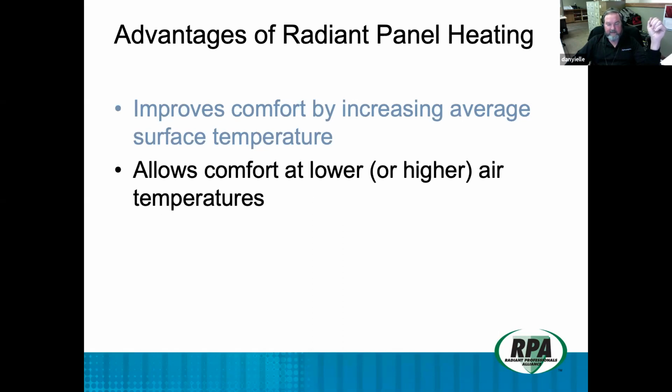So typically in a properly installed, properly maintained and operated system, 68 degrees feels like 72 degrees. And I'm sure a lot of people have heard that, but you can also get into a situation where if they didn't take into consideration the mean radiant temperature of the glass and its proximity in relationship to the people, even though you've got a floor that's 85 degrees Fahrenheit, that glass is sucking the heat off of people's bodies so quick that they don't feel comfortable. So you have to be careful about what you do there.